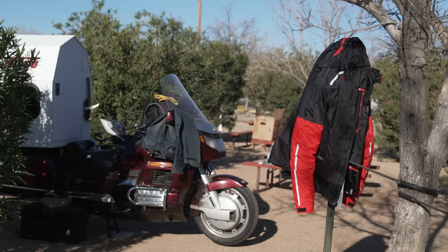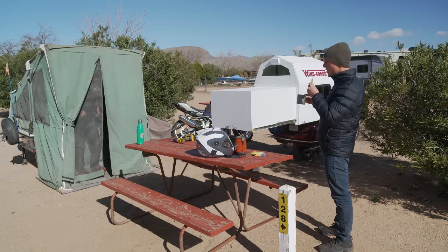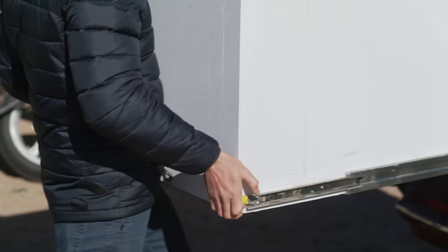Morning brought more wind. But the sun warmed us up, as did packing up our mobile homes. Some more labor-intensive than others.